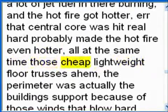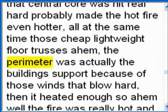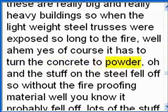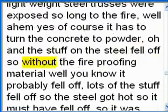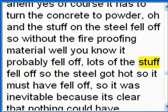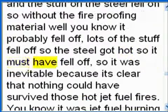All at the same time, those cheap lightweight floor trusses, the perimeter was actually the building's support because of those winds that blow hard. Then it heated enough so, well, the fire was really hot, and these are really big and really heavy buildings, so when the lightweight steel trusses were exposed so long to the fire, well, yes, of course. It has to turn the concrete to powder. Oh, and the stuff on the steel fell off, so without the fireproofing material, well, you know, it probably fell off. Lots of the stuff fell off, so the steel got hot, so it must have fell off.